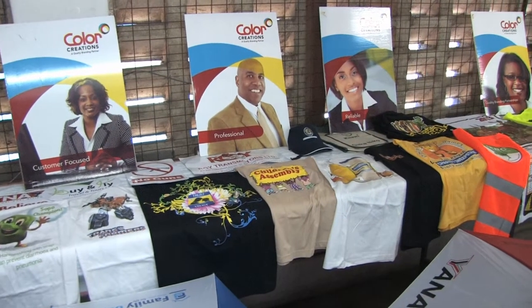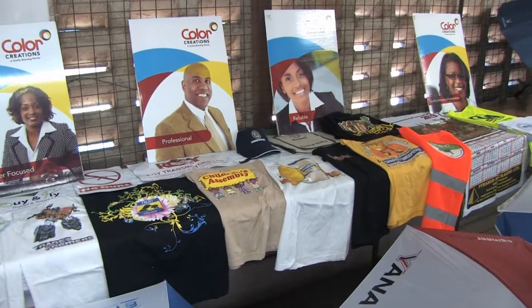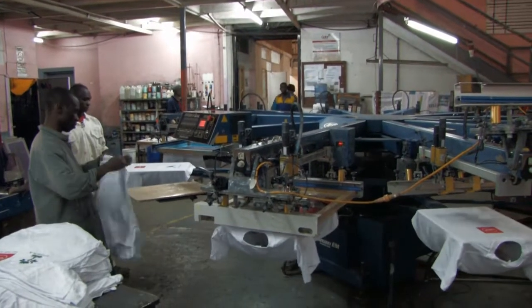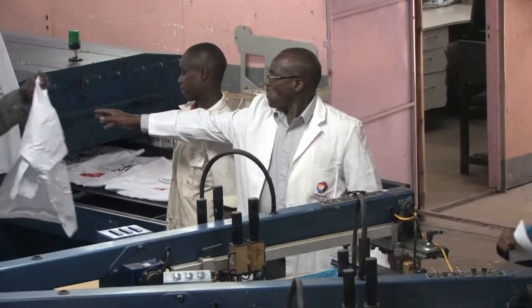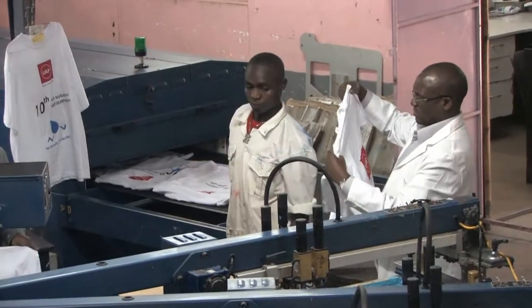Color Creations Africa Limited produces branded merchandise of the highest quality. It is the only ISO certified company in the industry in Kenya and is passionate about client satisfaction.